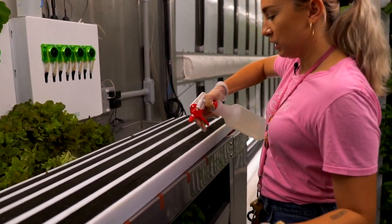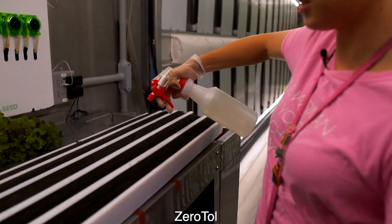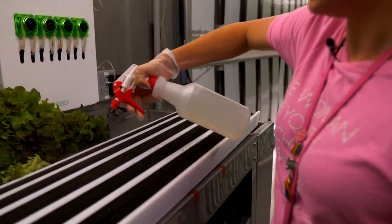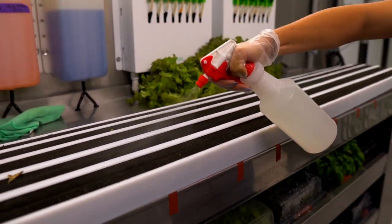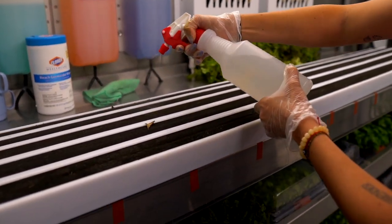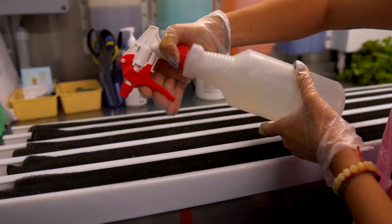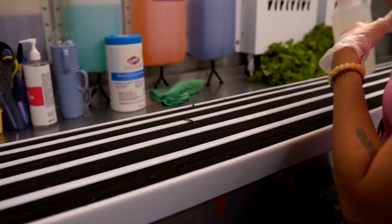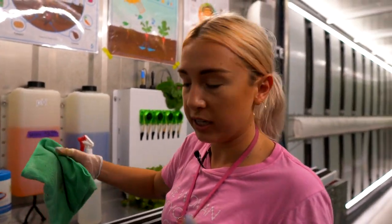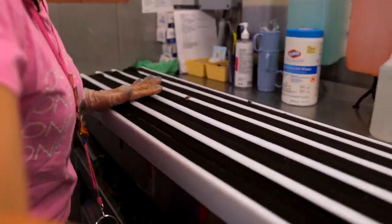And what is that you're spraying? This is called xeritol. It's basically just concentrated hydrogen peroxide. This is the only cleaning agent of any kind that we use in the farm. It's certified organic. It'll manage the growth of any bacteria or algae or fungi. And it's safe for plants, so you can spray it directly on the plants. Pull out any of the roots that start growing underneath.